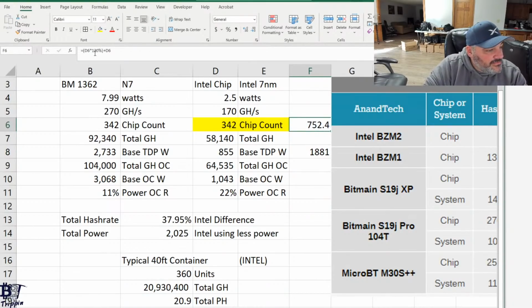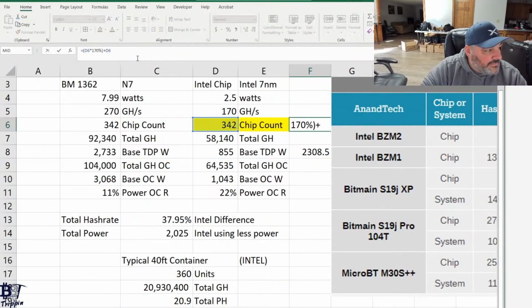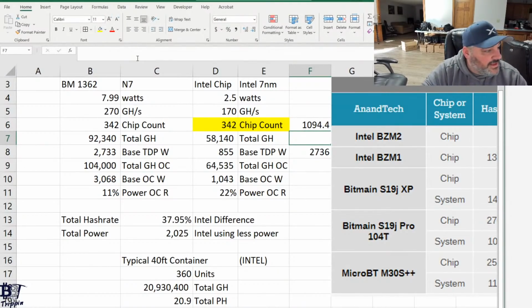That's 1880. Let's say 170%. Now we're getting close. That's 1,000 chips. That's a huge piece of equipment. The fabrication design on that is going to have to be crazy. And this is to match the power, right? Let's do 230. I know there's a faster algebra way to do this, but I like the fun of getting it up there. So this is close, right?